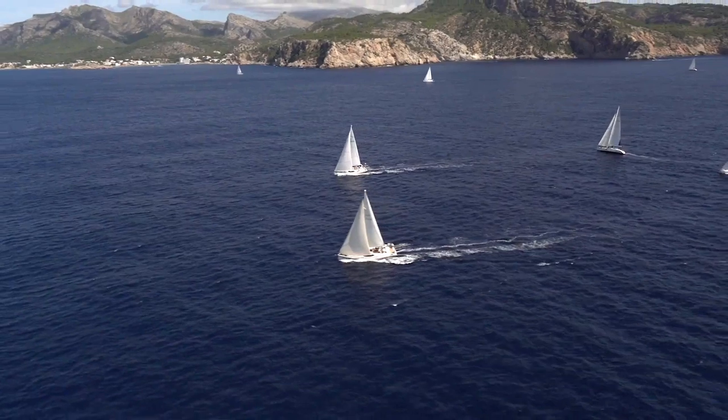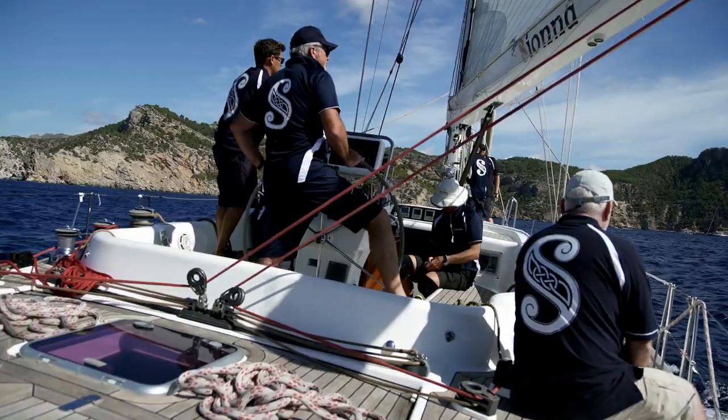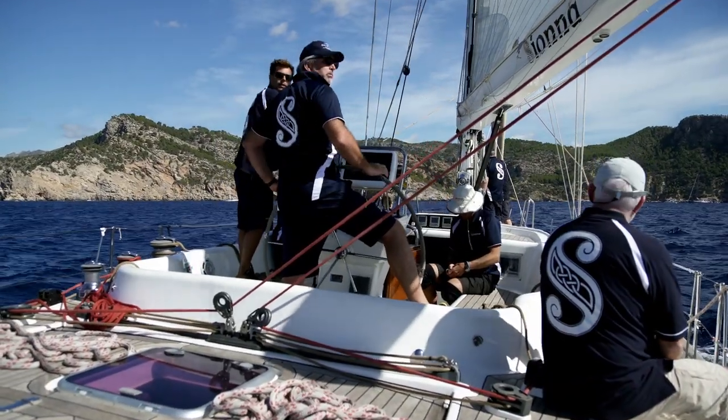Good morning, it's day three. Here we are up at Andrax on our way back down to Palma for the passage race today. Very pleased to say we've got quite a lot of wind out here today, which is good news. And you join us aboard Mike Carney's boat and his crew on Siona, an Oyster 56. Lovely boat she is too.